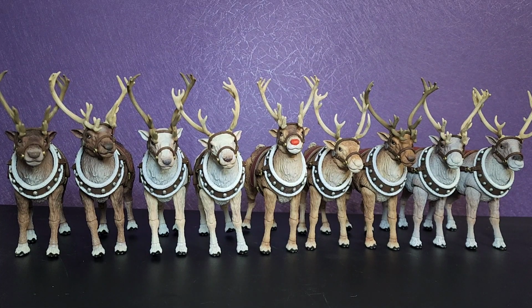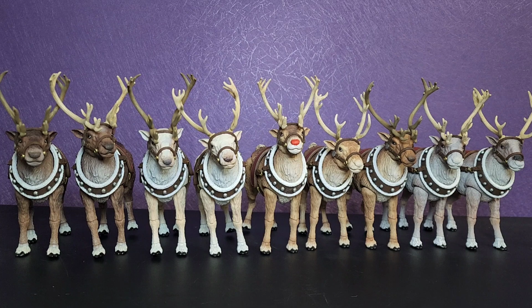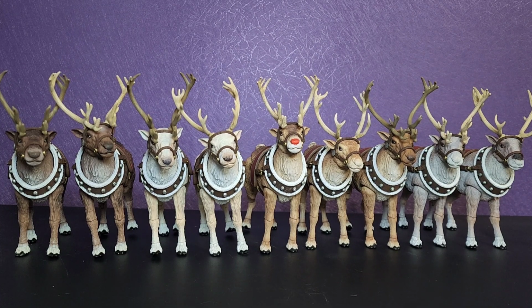But yeah, these look fantastic together. Maybe I'm the only one who's this excited about them, but I wish I grabbed one more just to have a regular reindeer without the Santa stuff on it. But yeah, this is really, really awesome.